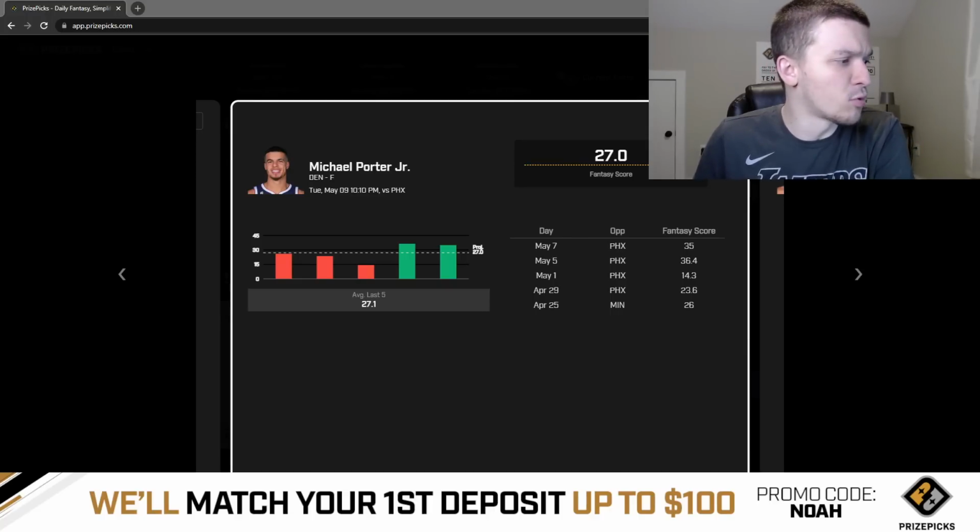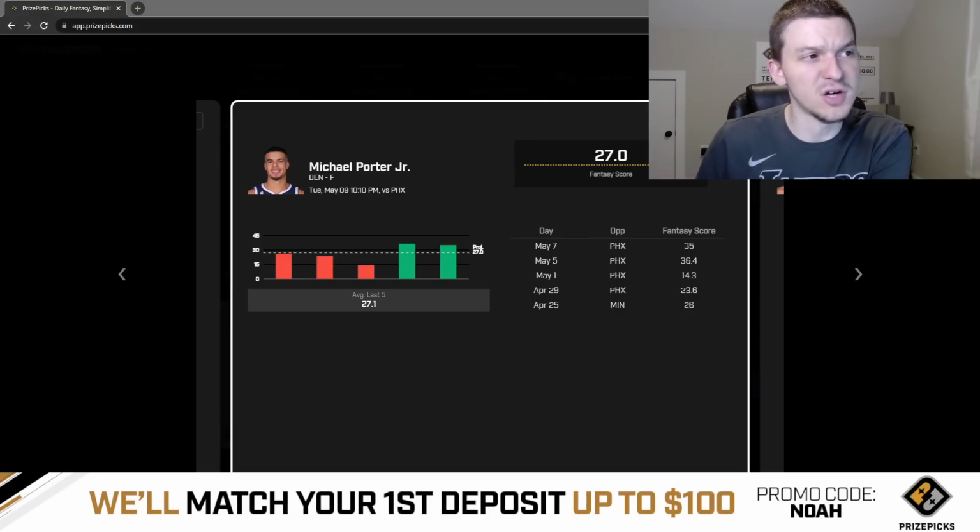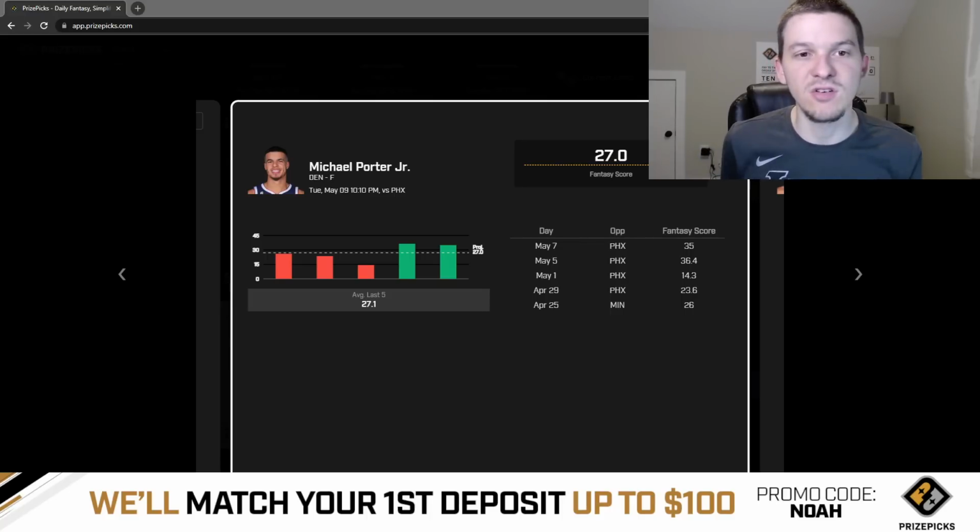And if you look at Michael Porter Jr. this season, he has been a good per minute producer. During the regular season, he averaged .95 fantasy points per minute, so he averaged close to a fantasy point per minute. In the playoffs, his per minute production has been down a little bit compared to the regular season. He's averaged 0.88 fantasy points per minute in the playoffs so far. But again, typically he's a guy that averages close to a fantasy point per minute. He can shoot, he can knock down threes.